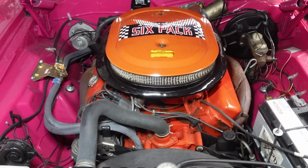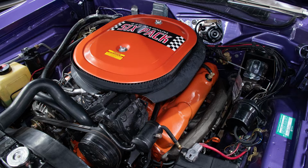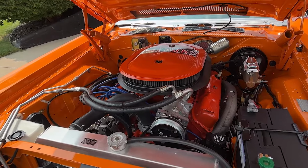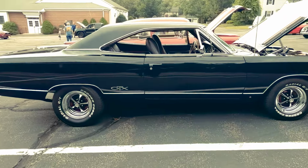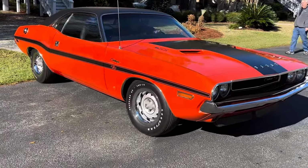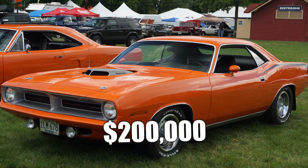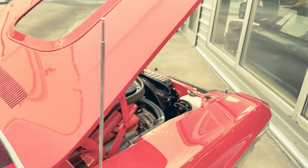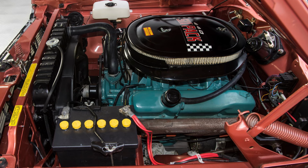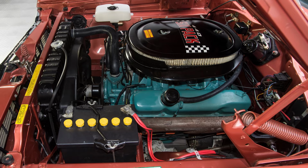Though quietly discontinued, the 446-pack never faded into obscurity. Instead, it became a living symbol of the wildest era in American automotive history. Today, cars equipped with six-pack engines, especially the 1970 Challenger R/T or Plymouth Cuda, can fetch over $200,000, particularly in convertible form or with rare color combinations. But the true value isn't in dollars.